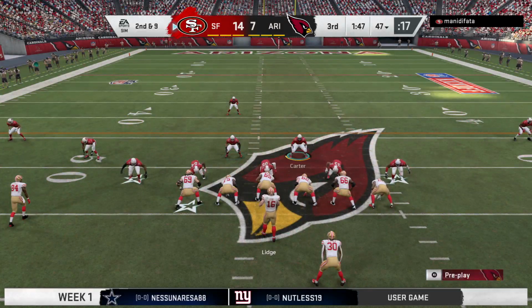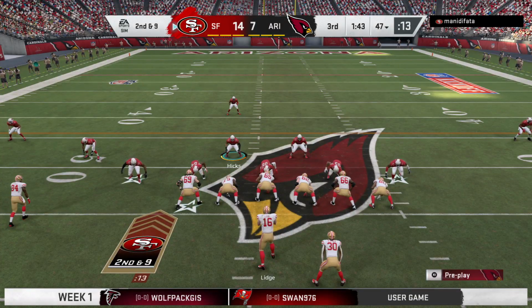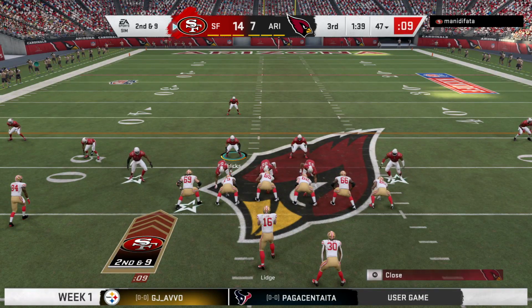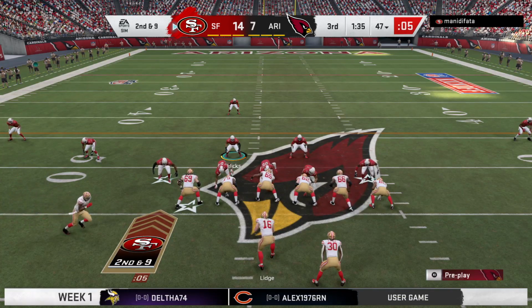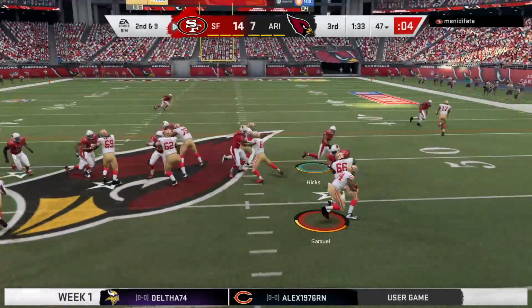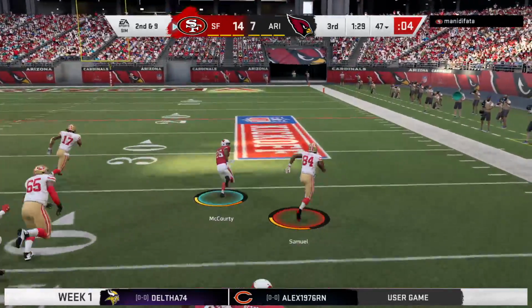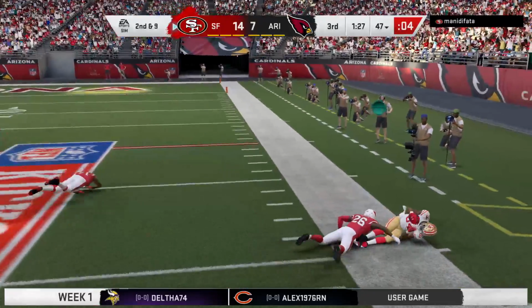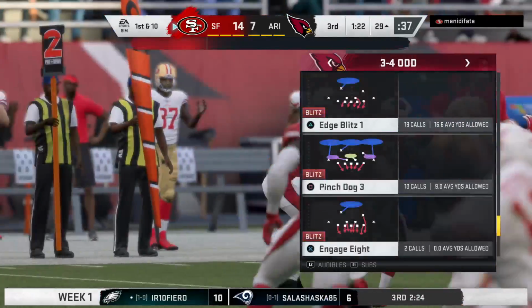The run only got a yard. Here's 2nd and 9. He's got the first down and more inside the 40. And down to the 29-yard line. That one covers 24 yards.